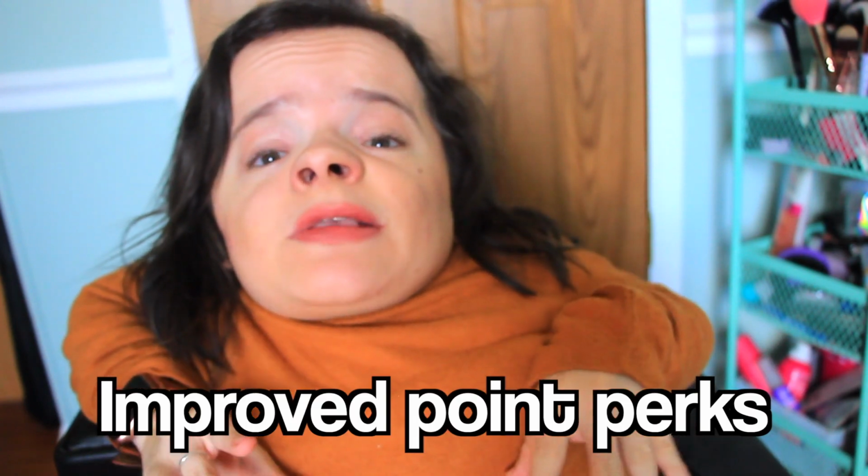The point perks have been really, really great. They've increased the amount of point products you get to choose from. A lot of them are full-size products now. Right now there's some palettes on there and a full-size mascara. I'm not going to tell you guys what I redeemed my Ipsy points for recently, but I will receive that in next month's bag, and I'm really excited.